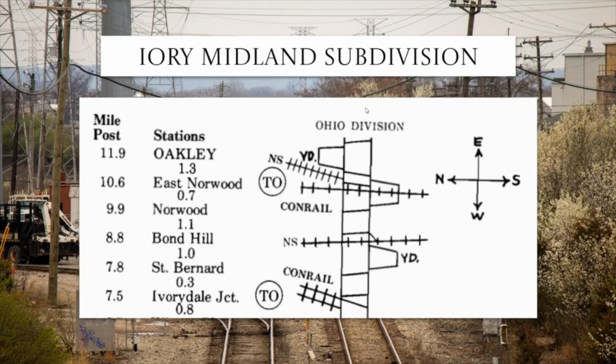Moving on, we come back to the city limits, where we come to the IORY Midland subdivision. The timetable you're looking at comes from Chessie, which has changed ownership significantly since then, with IORY's purchase finalizing in 2014. The portion we will be covering runs from Oakley Yard in the neighborhood of Oakley down to NA Tower in the small town of St. Bernard.